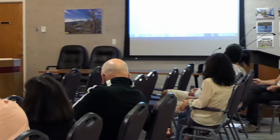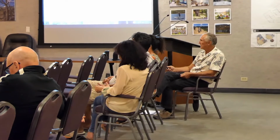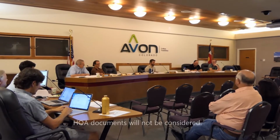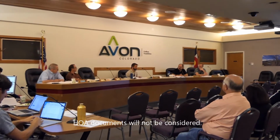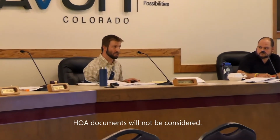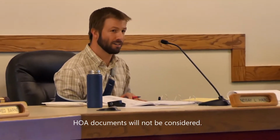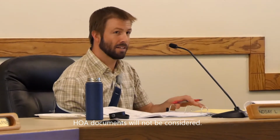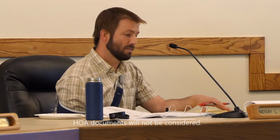One of those papers addresses the reflectivity by a solar company. There's a non-reflective coating on all panels now, and so they've solved the reflectivity issue. HOA documents are generally agreements between homeowners. The town is not generally a party to those HOA documents. Therefore, it's not our role or responsibility to enforce private covenants for HOA documents.